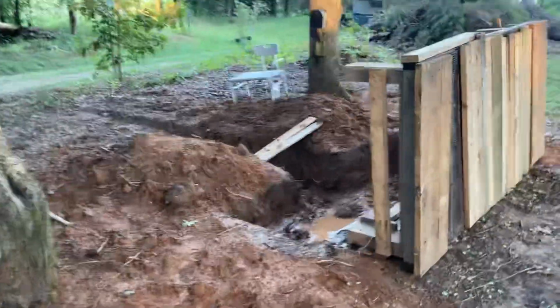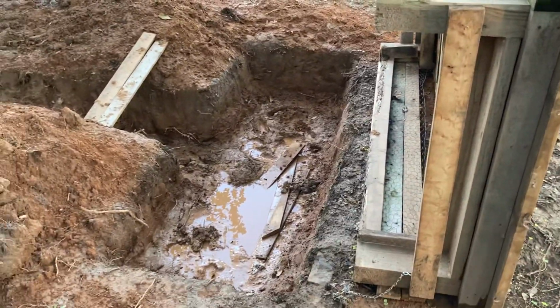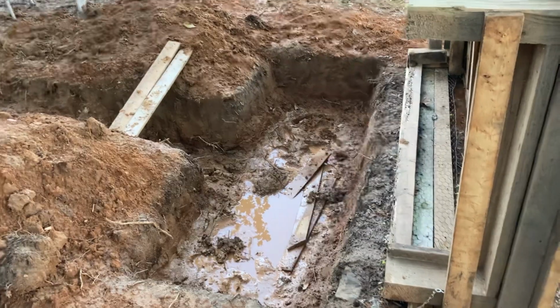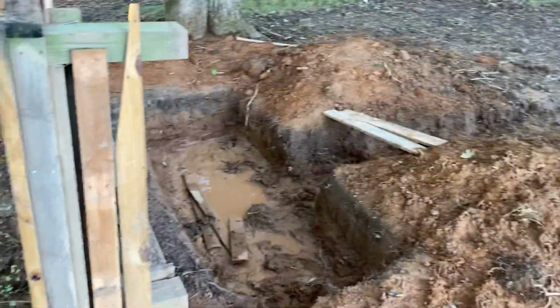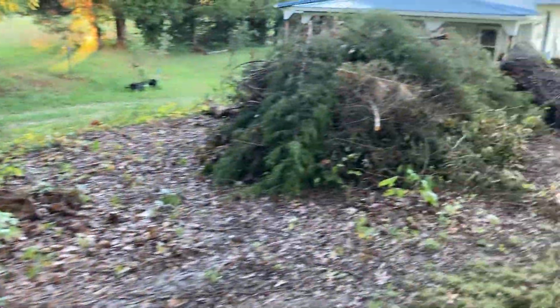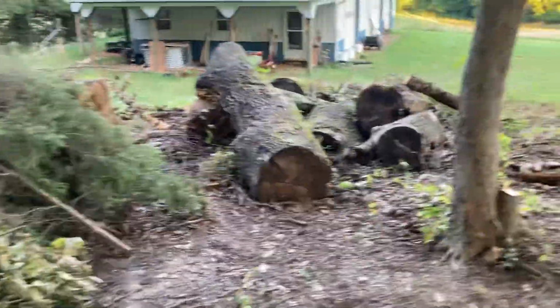Here's an old chicken coop that we took down, and my boy is building some trench warfare here, World War I style. I got mad at him, but then I realized it's not worth getting mad at. We have enough room. We cleared out all this area. I'm gonna burn this. A bunch of nice old rotting logs.